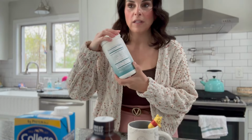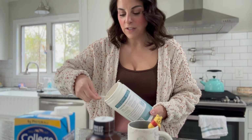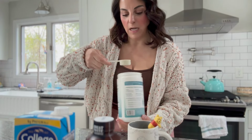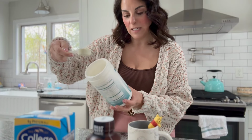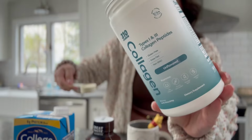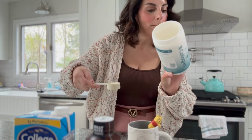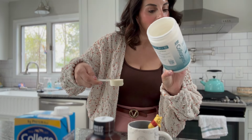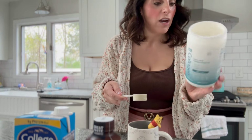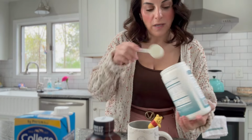Now, I actually really like the Vital Collagen. I think that's probably my favorite. This is 310 Nutrition. When this tub is done, I will probably switch over to a different brand. This only has 2 different types of collagen and peptides in it. I'm looking for a little bit more, but this is an extra 9 grams of protein per scoop. So I pop a scoop in here.